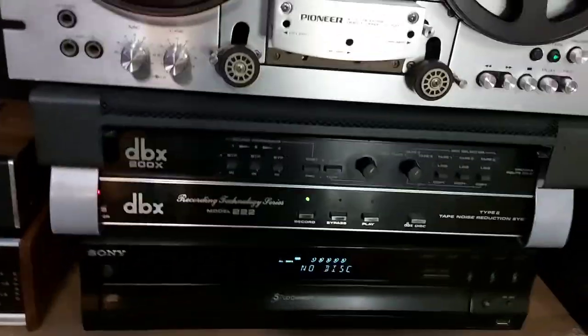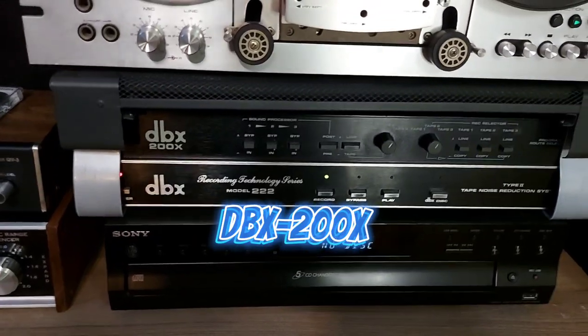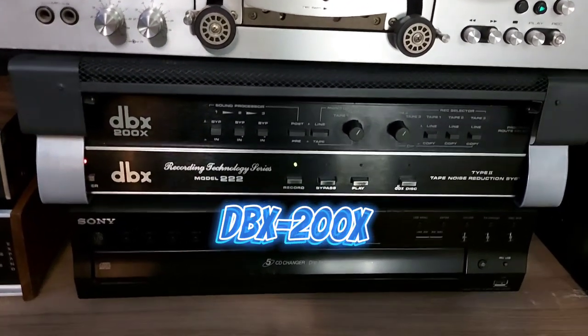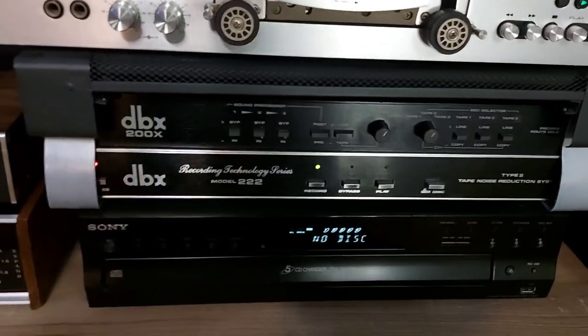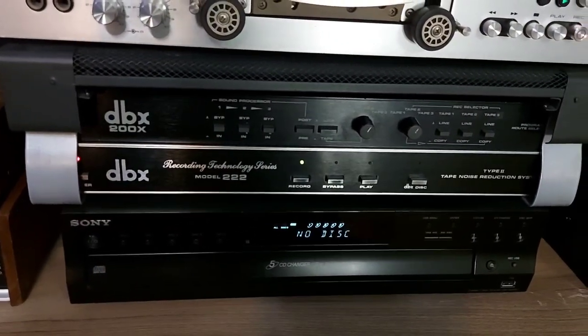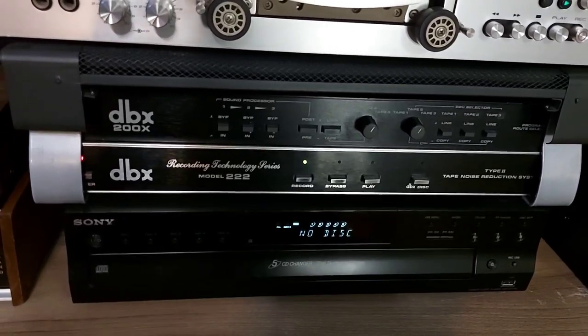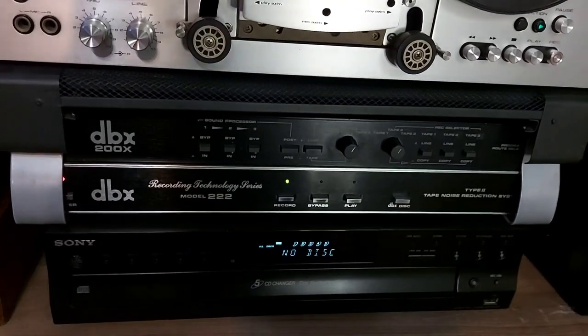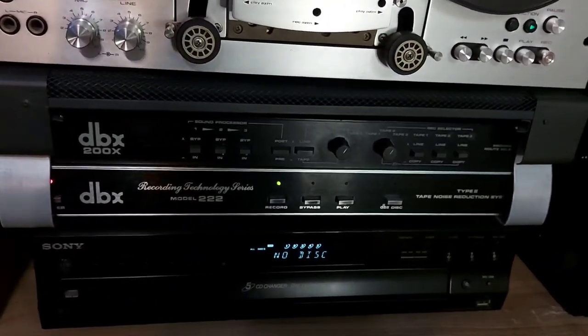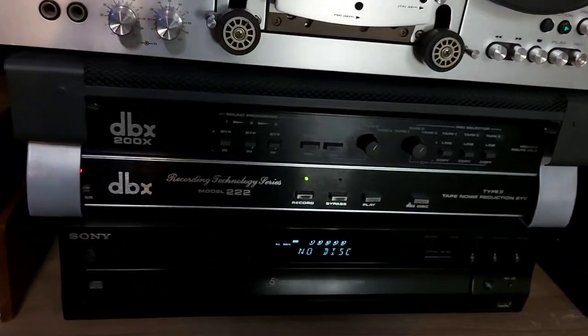Okay, so I got a DBX 200X, which is more or less a control. I know DBX is mostly known for their noise reduction. This is more or less a switch box. I love DBX units. I found this one for next to nothing. And this allows you to switch back and forth between units, and it's a DBX, so it's solid.